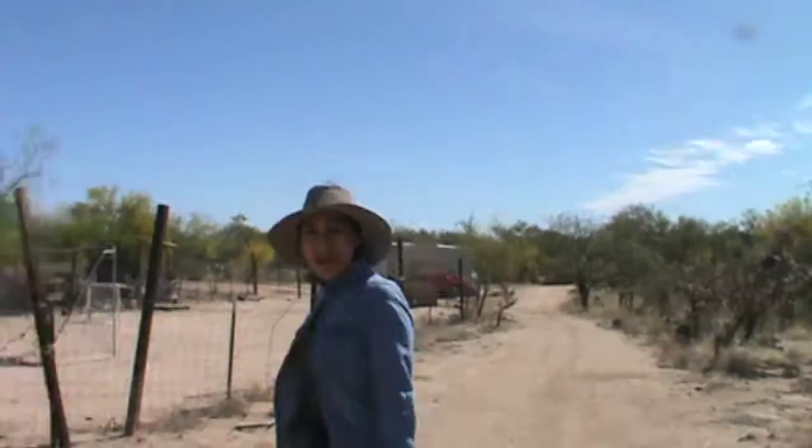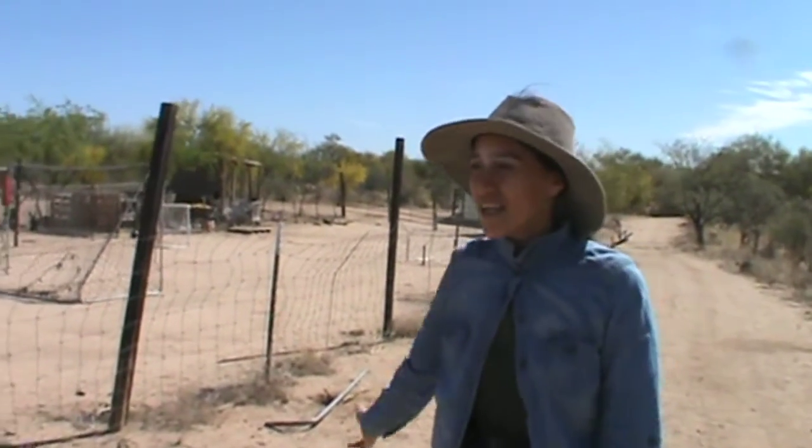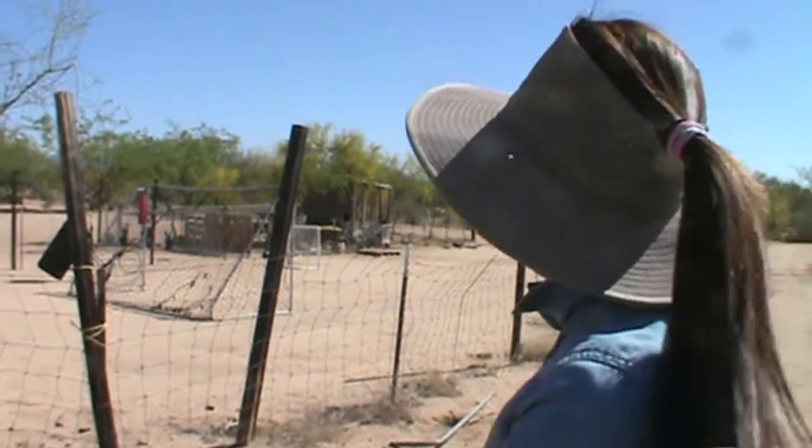and it may not look like much, but it's been a blessing for us. Adios Corral. This was already here when we moved here, and it used to be a horse corral. They used to have horses here, or a horse. And so the family that lived here before us, they originally built the house and lived here for many years.